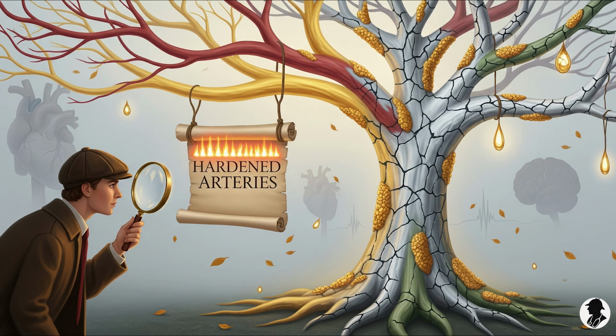Turbulent flow. That makes me think. Are there places in the body where flow is naturally more turbulent anyway, making them hot spots for these plaques? Just a thought. Maybe we can revisit that later. That's a very insightful question. We'll definitely come back to that. So after the simple plaque, we get to the complicated plaque. And this is where things get, well, dangerous. The ticking time bomb stage.